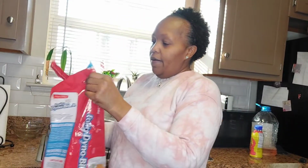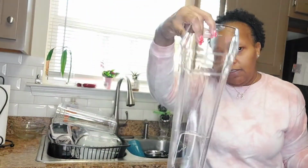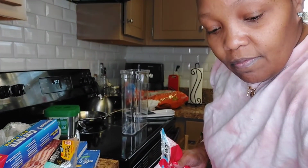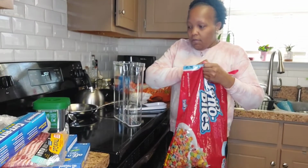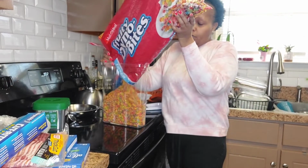Y'all know y'all can get these big bags right here from Walmart. Y'all don't know, you know now. I love me some Fruity Pebbles cereal. It's nice and dry and clean. All right, I'm gonna have to push y'all back so y'all can see me put the cereal in here. Hold on. Real camera time. I love me some Fruity Pebbles cereal.